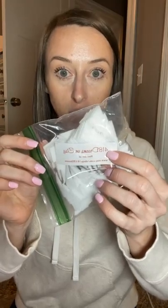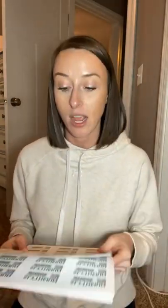I got little lightning bolts for my felt samples for these scents. These are from an Etsy shop called 418 Dreams. I love their felt shapes. So I got little lightning bolts for my wax collection. So that's the first thing I'm sampling out, that wax collection.